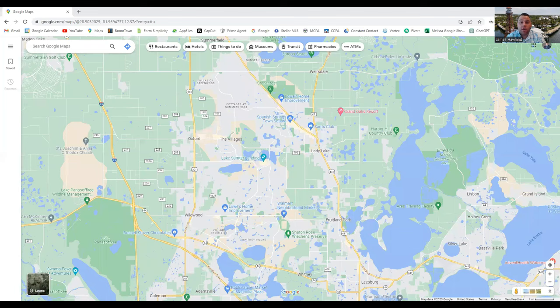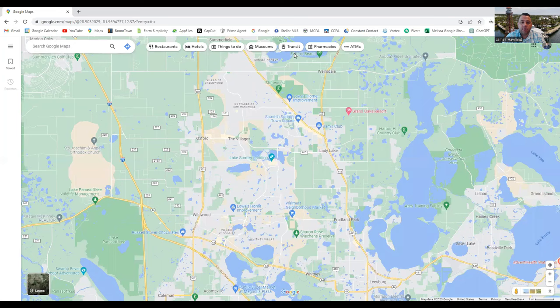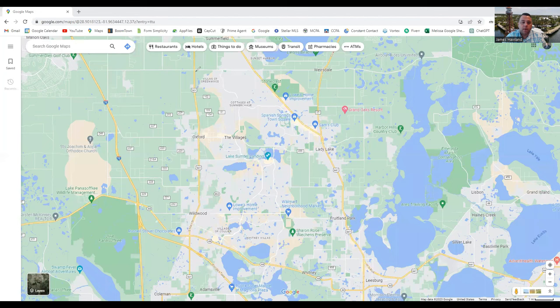Let's go. All right, everybody, like I was just talking about with Morse Boulevard and Buena Vista. So this right here, let me get up here. Get my lines going. So this is Highway 42. And then this right here is Buena Vista. It goes all the way from the north, all the way down just past Highway 44. This is the south part of the Villages right here.